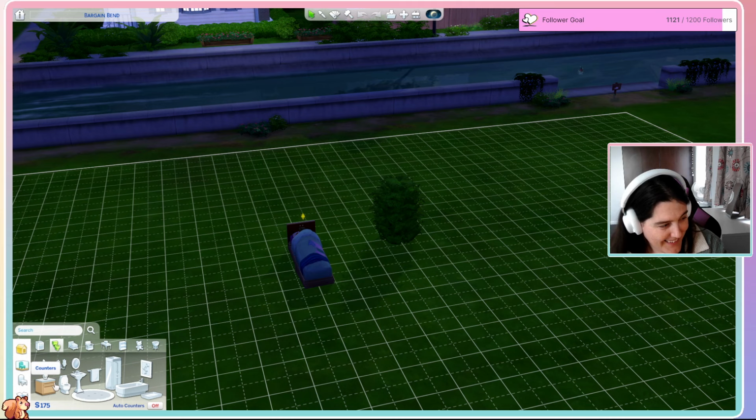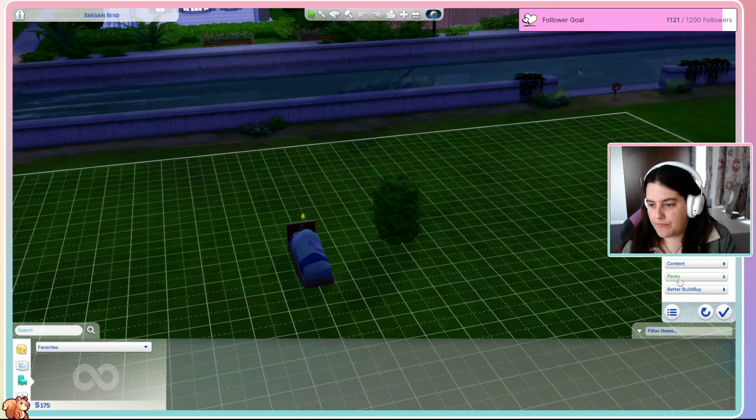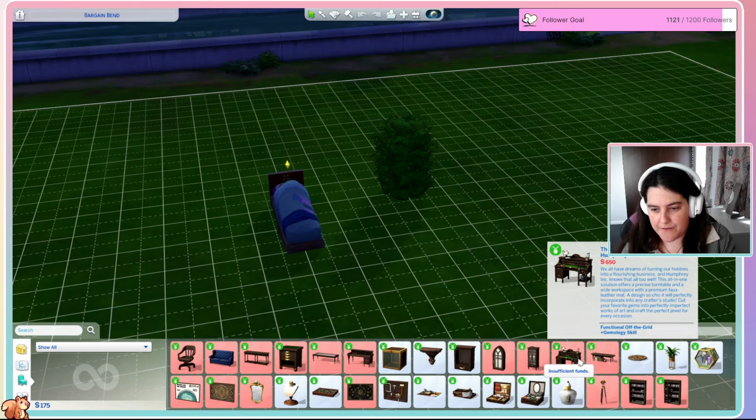Yep, and we got a bed. Okay, let's see what came with this pack. What did you give me? Okay. The crystal table's 650. That's fine. We can work towards that.